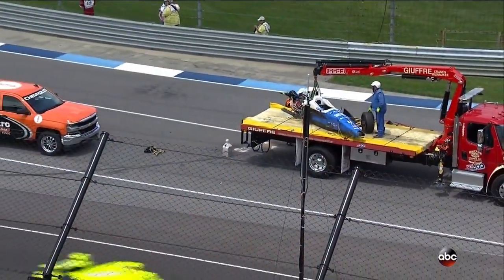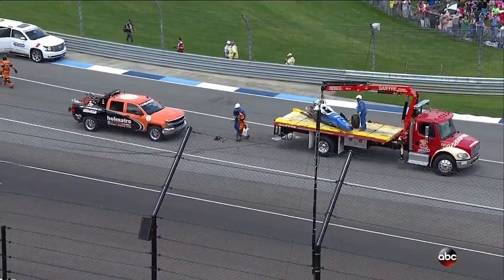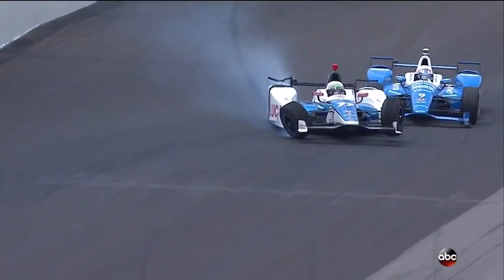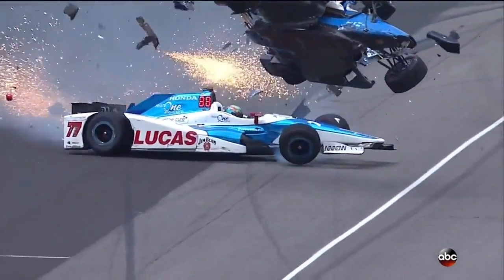There is an incredible amount of debris over in that part of the corner. Being told by race control they may be going to the red flag here, and will be going to the red flag to clean up the racetrack. But an awful crash. Jay Howard hits the wall first. Scott Dixon with no place to go.